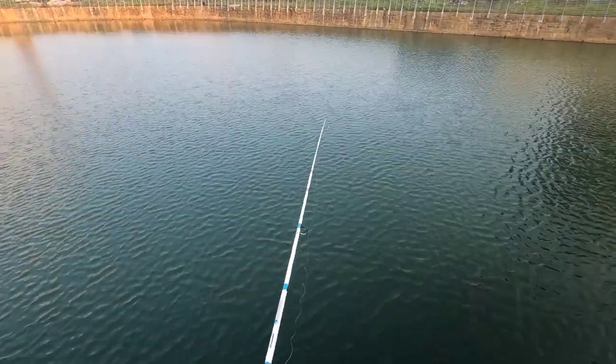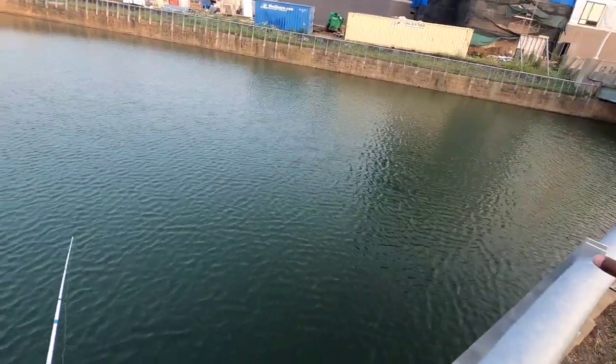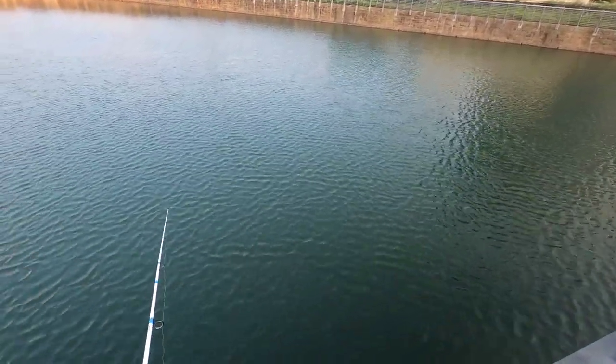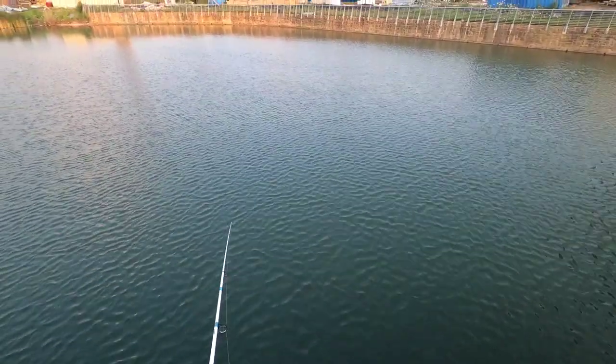Casting out, letting it drop all the way to the bottom. Now, this right here seems like about the deepest part of this pond. Over there about 4 feet, 3 feet, but here like about 10. When it hits the bottom, I'm bringing it back up and coming up the drop-off, just hoping anything is hanging around that takes it.